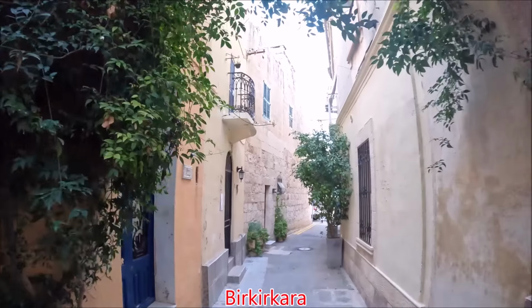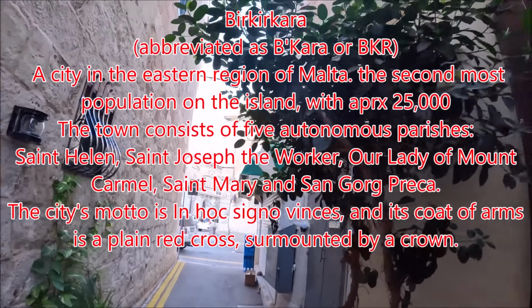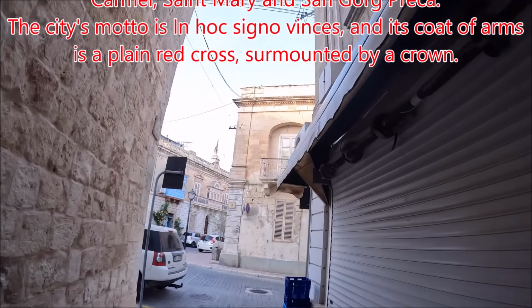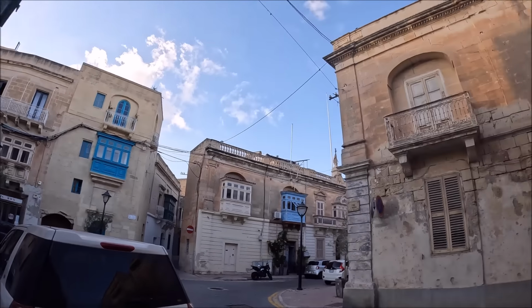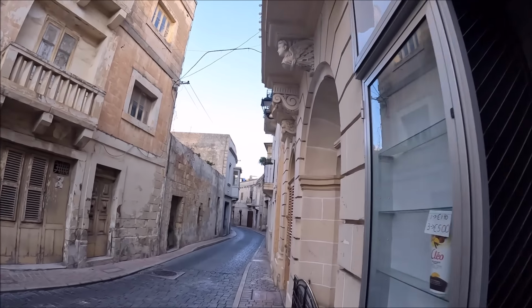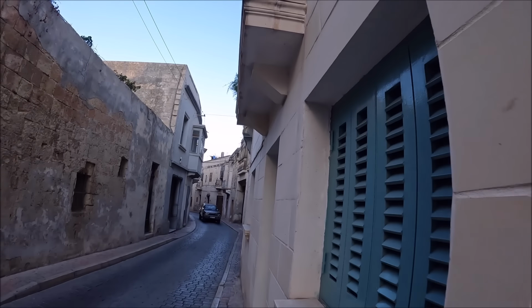This is Birkirkara, guys. One of the oldest places and the most populated. Birkirkara is massive. Gonna look up at the history. Really old, guys. I'm going to take you to the old station. This is like very historic.